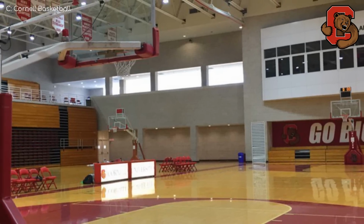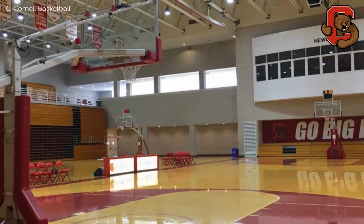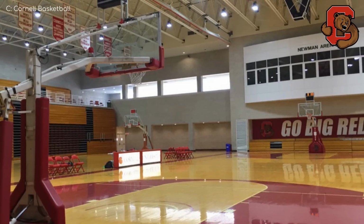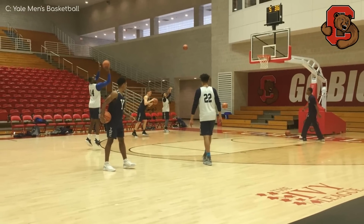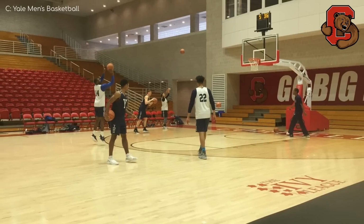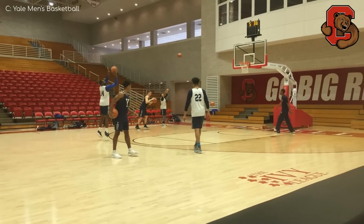There are more wooden benches than chairback seats, not much in the way of tech, and plenty of high schools have an arena of the same quality. Not bad, but nothing special. They get more extravagant later in the video, don't worry.